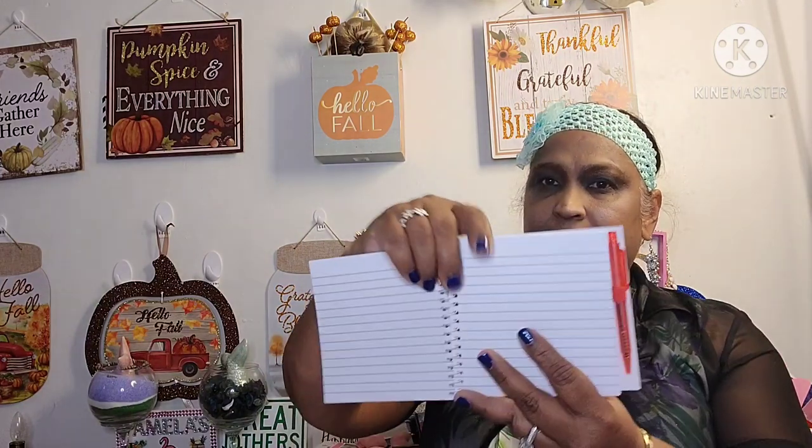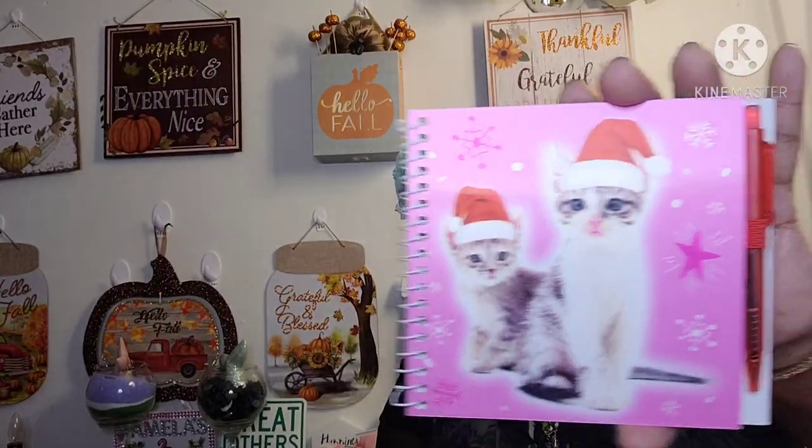We've got a pen on the side, and this is what the inside looks like. And this is Pet Pals First Line, Montreal, Canada, made in Vietnam. This is what it looks like. This is the two beautiful kittens with the pink, they got me, because for a while I stayed away from buying notebooks. But the pink and the pussycat just caught my eye. And that was the end of that.